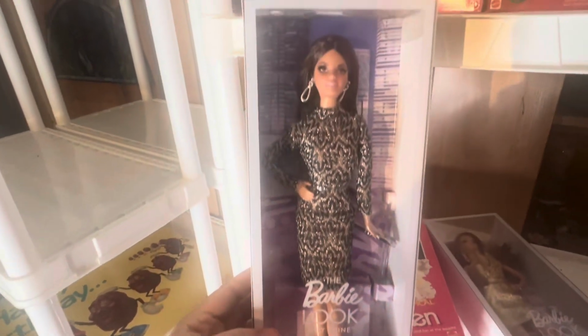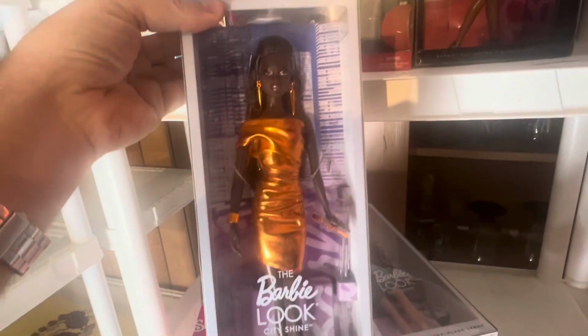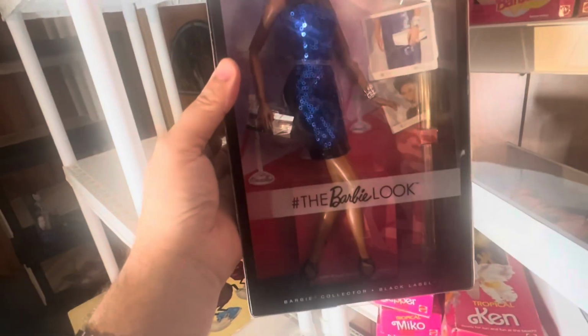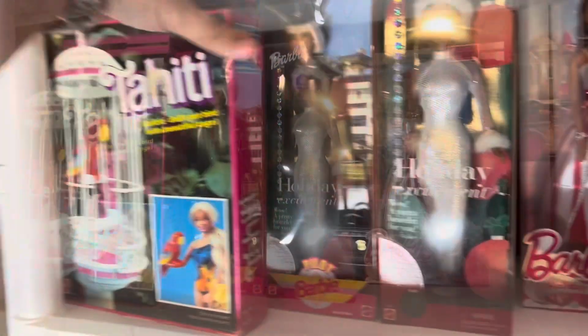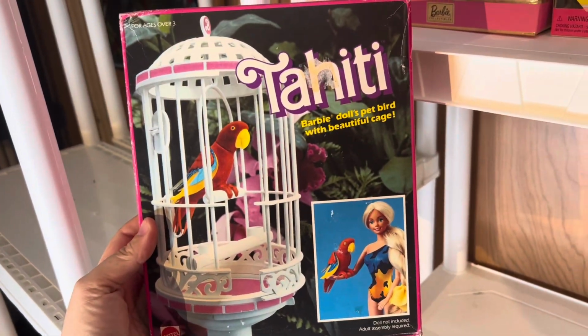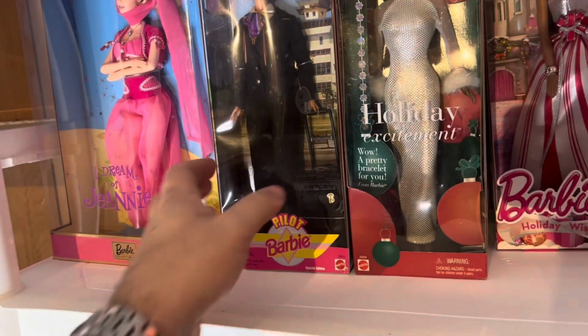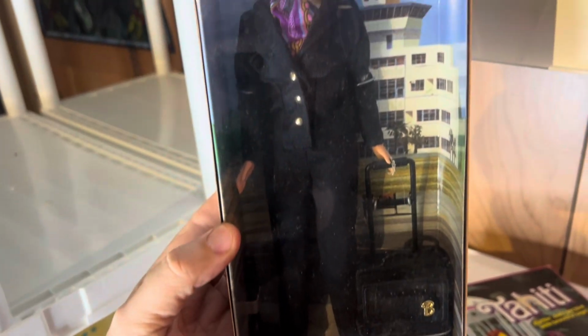This one in the silver and black dress is worth $95. And then the African American in the orange metallic dress is worth about $75. And then we have this one that's an African American doll in a short blue dress worth about $140. And then we have Tahiti, the bird and cage that goes with the tropical Barbie set, worth about $55. Let's see what we have up here. We have the pilot Barbie. She's worth about $45 already.